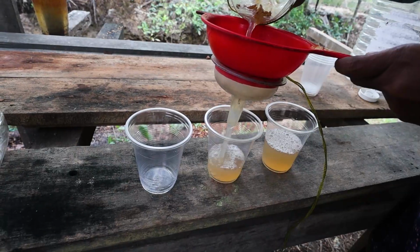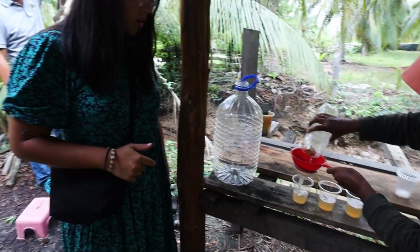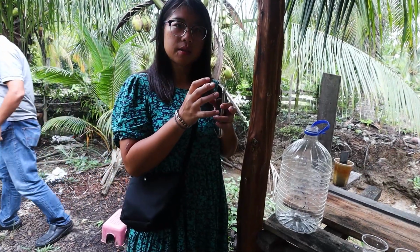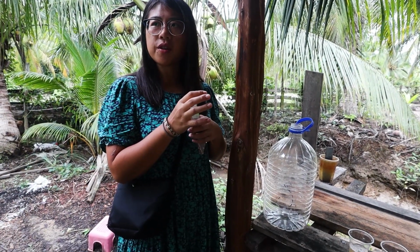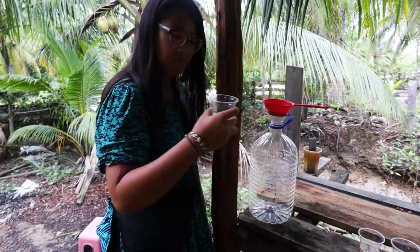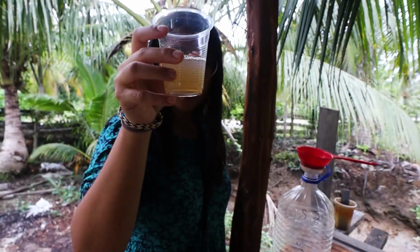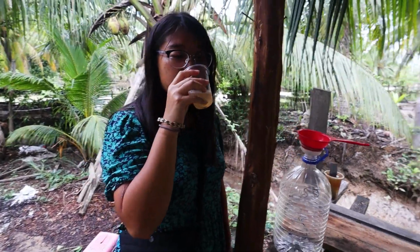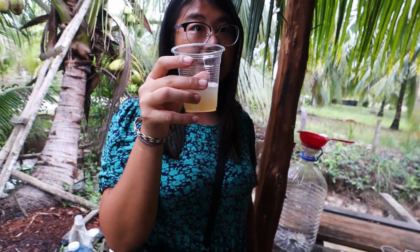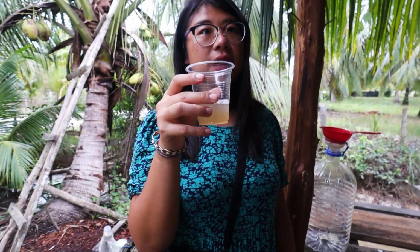There you have it, guys. This was collected this morning, and Ivana is going to go ahead and drink some nira. You need to ferment it and leave it for a while. But this is from this morning. If I recall, it's like apple cider vinegar. Cheers. This one is really sweet because I think it's fresh. When you leave it overnight, it will become more sour and more vinegary.